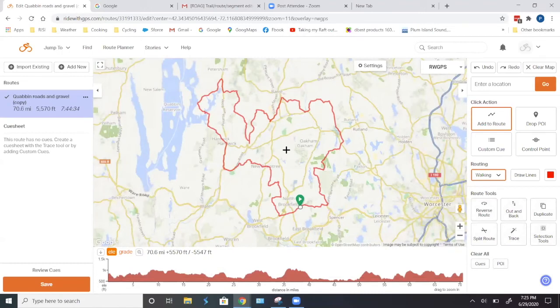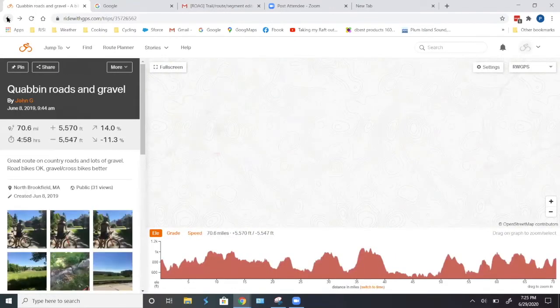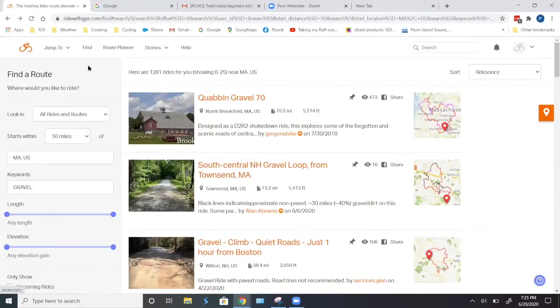So one difference here, actually, I'm sorry. You'll notice on this one it had 70.6 miles, 7 hours, 44 minutes. So that's somebody's ride, which is why it has no control points. Exactly. If you go back to the search feature, you can exclude rides and only do... There's an option that says something like has queue sheet, or I can't remember the search option, but routes with queue sheets.